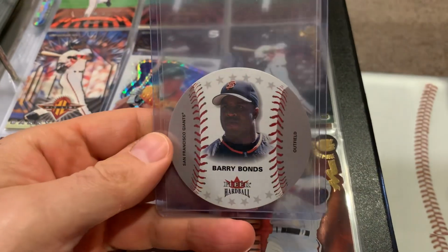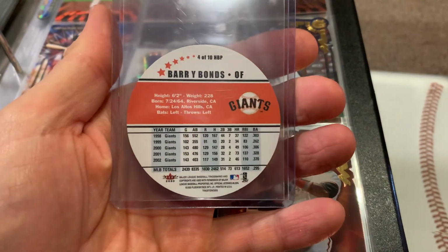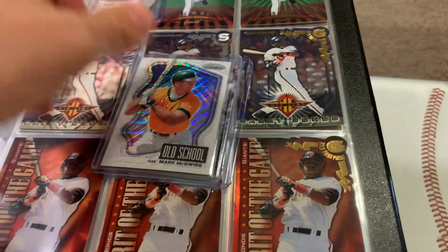Got this cool card right here. Fleer Hardball. I bought this off of Burbank Sports Cards on eBay. So there we go, Hardball preview. I was glad to pick that one up.